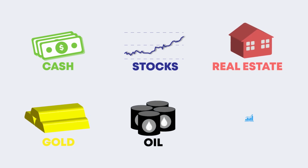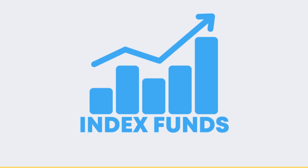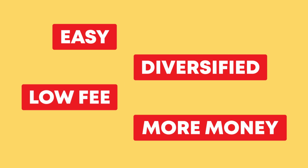There are many ways to invest, but I'll be going over one of the best types of investments for beginners: index funds. Index funds are a popular form of long-term investment for beginners because they're easy to invest in, are well diversified, have very low fees, and can provide a good return on your money.